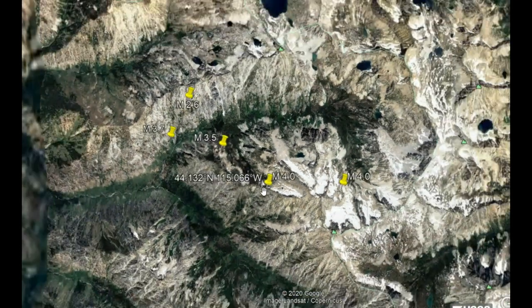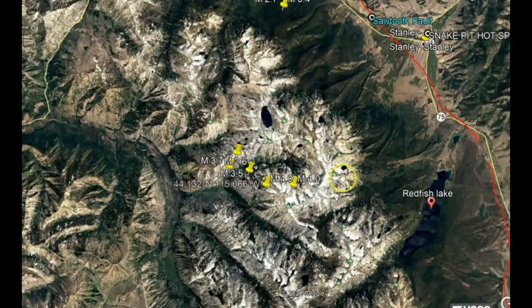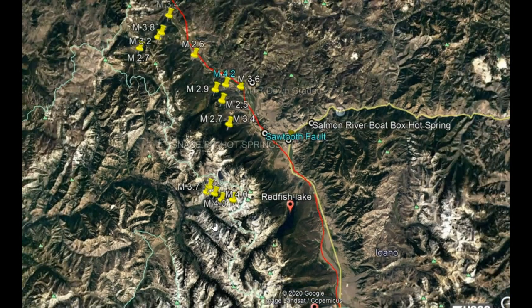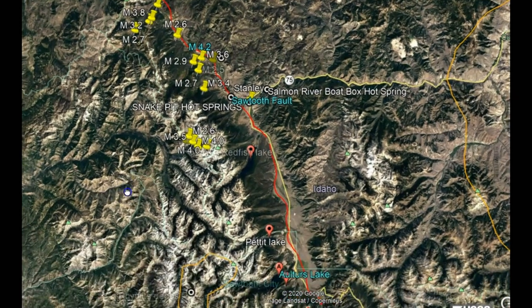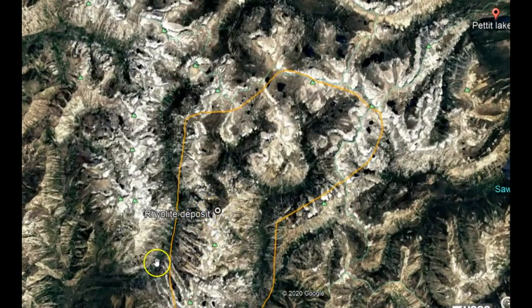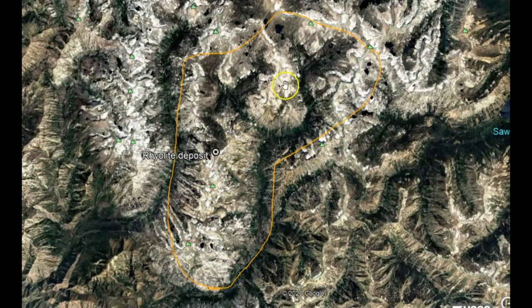Now, this area, let me pull this out. There's the Sawtooth Fault Zone. It has lots of volcanic flows, and I mean lots, and there is even rhyolite flows. Rhyolite comes from the crust of the earth, and basalt comes from the mantle of the earth. A little bit down south, here is an area where the ridges have flows of over 14 miles long, dike intrusion of rhyolite and other types of magmas. And I tried to circle it out in orange for you.